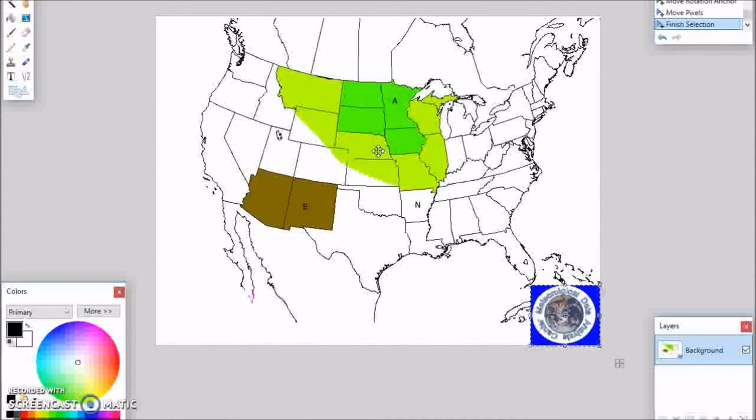So that's all for now. That's the long-range weather forecast discussion for September 18th to 30th.